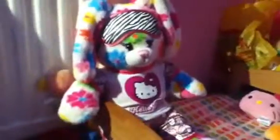Hi guys, today I'm going to show you my new Build-A-Bear magazine. Here it is. Just so you know, my pillow bear's not there because I'm using it to lean on. Here we are. This is my Build-A-Bear magazine.